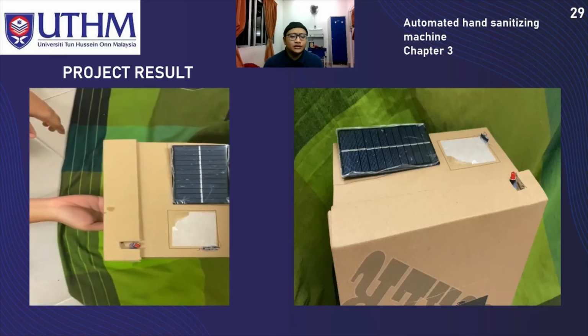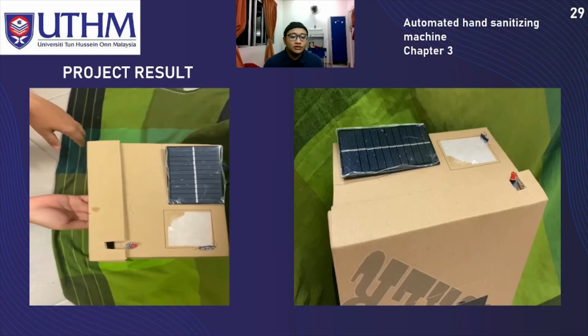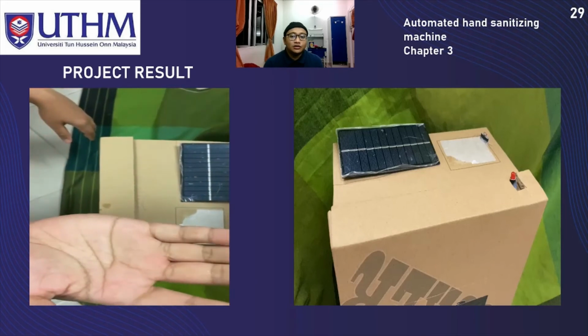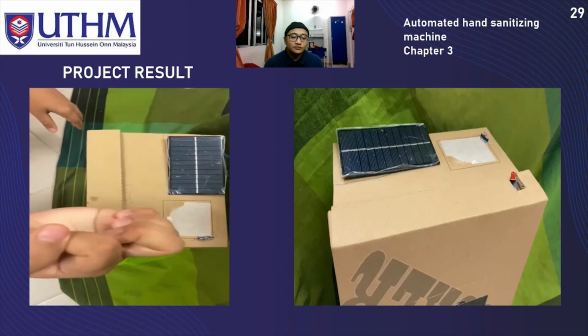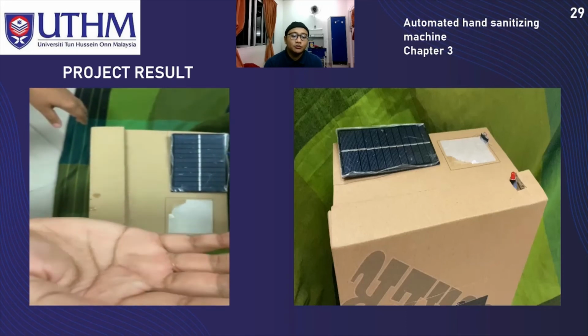What we look at here, when I put my hand, the sanitizer will work. Here there is sanitizer in front of my hand. After a second, I put my hand again and the sanitizer will work.